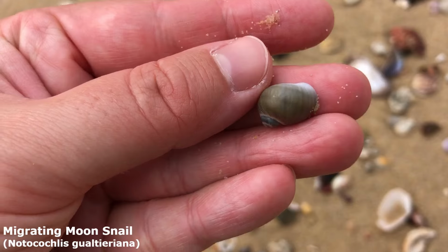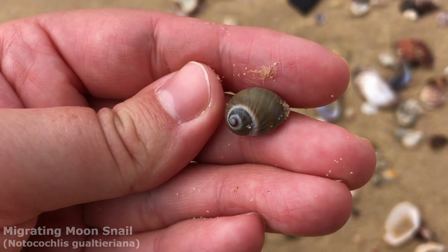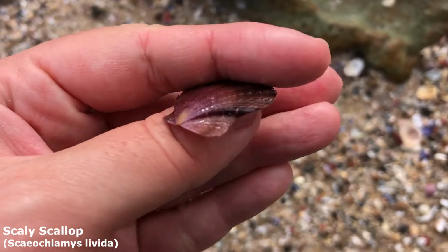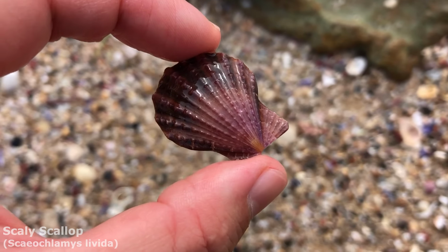This one's a beautiful migrating moon snail. A very typical coloration for it. Well, I'm just about to head off, but I couldn't walk past this one. Looks like some kind of scaly scallop, but it's got a bit of a purple hue to it, so it kind of caught my eye.